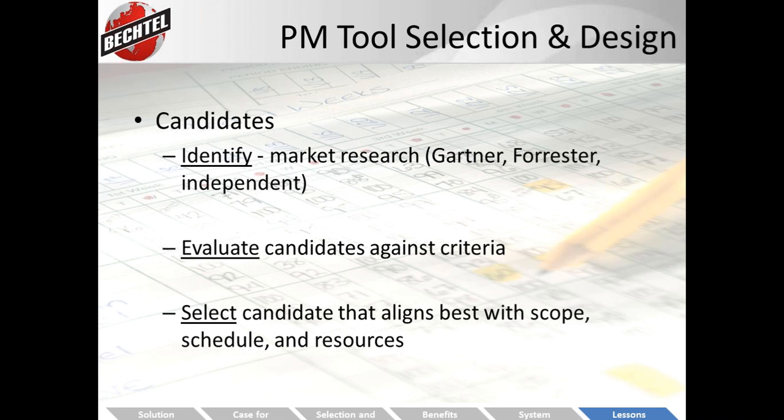So really basic principle here, I would run it absolutely as a project. Make sure you define a good business case, have good criteria for selecting a tool, and then obviously pick good candidates to evaluate against those.